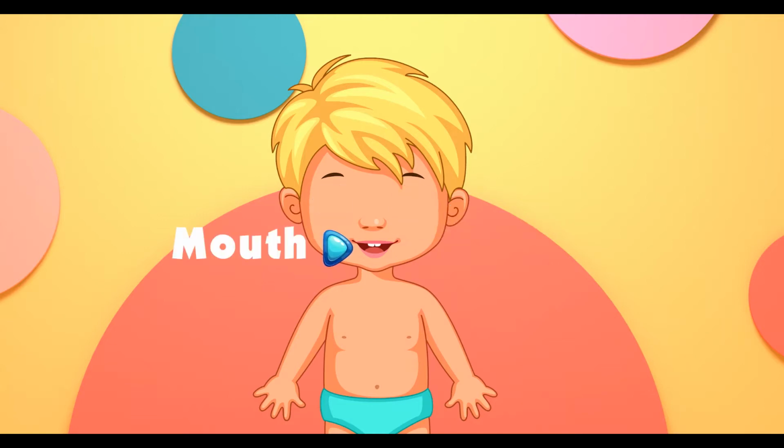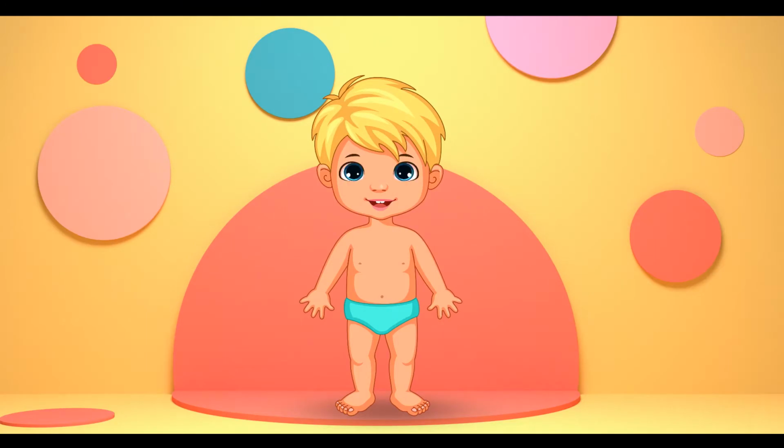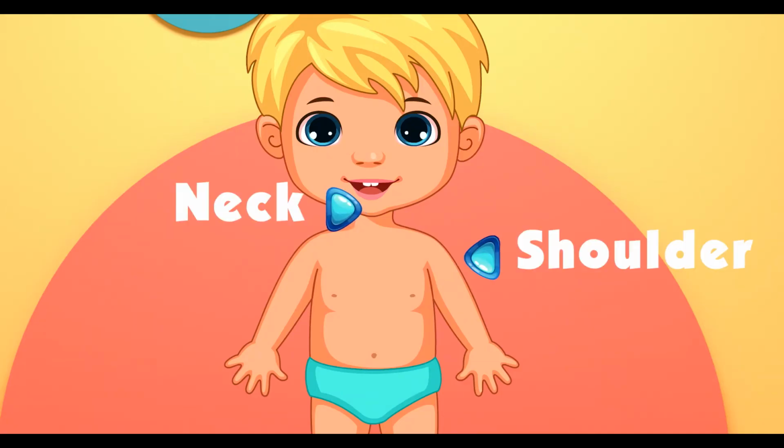Next is my mouth. It has tongue and teeth. It helps to smile, eat, and speak. It lies in the center between my cheeks. The part on my face makes me look pretty. Next is my neck, shoulders and arms, which move up and down and can go round and round. I can write with them and also paint or open an umbrella when it rains.